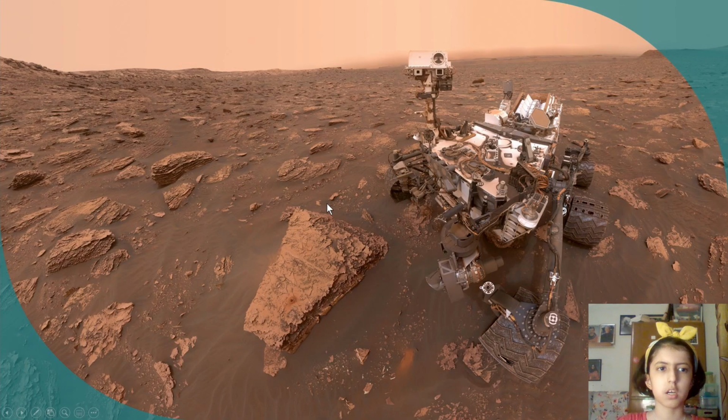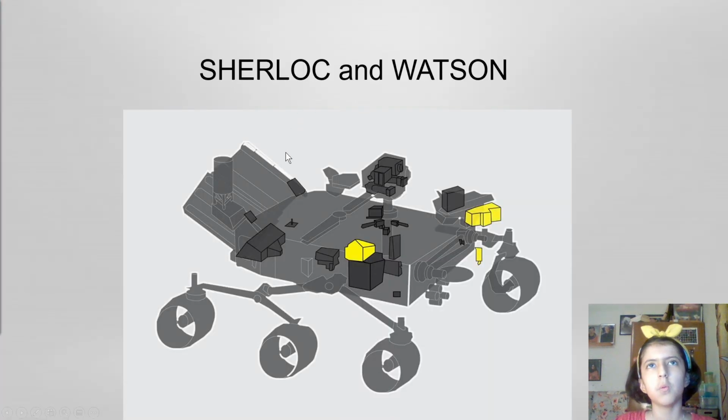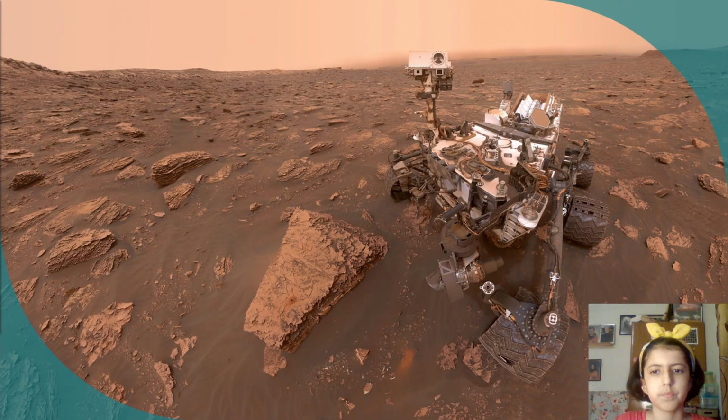Next we have SHERLOC and WATSON. These are where they're located, and first we're going to talk about WATSON. It was used a little on Curiosity to take some lovely selfies of itself on the surface of Mars. They take a bunch of pictures with the instrument called MAHLI on Curiosity, and they stitch them all together to make these selfies. The Mars 2020 rover will also be taking some selfies like Curiosity.